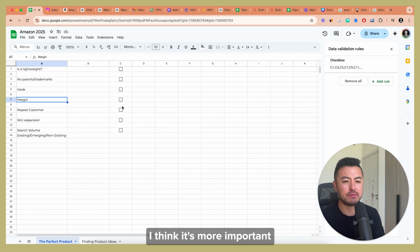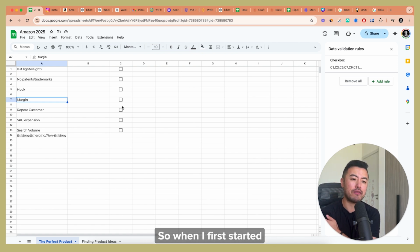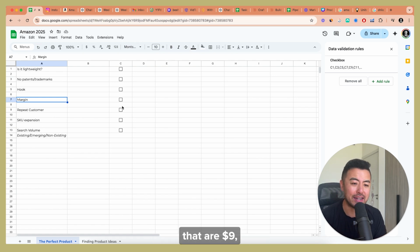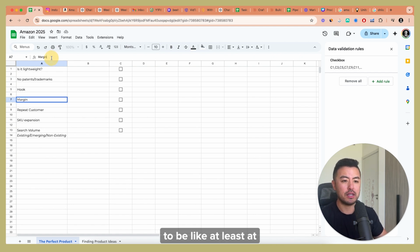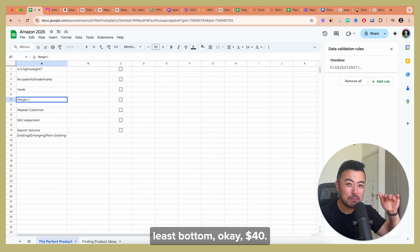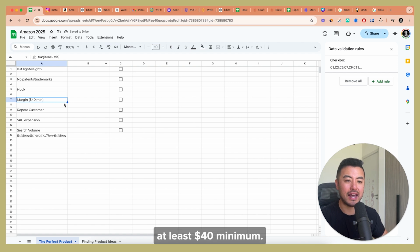Nowadays, I think it's more important than ever to actually have some sort of a higher ticket product. So when I first started selling on Amazon, I think you could get away with, honestly, products that are $9, $10, $12, $15. But nowadays, I really want everybody's minimum to be at least $40. And even this is probably a little bit too low, but you got to have a selling price of at least $40 minimum.